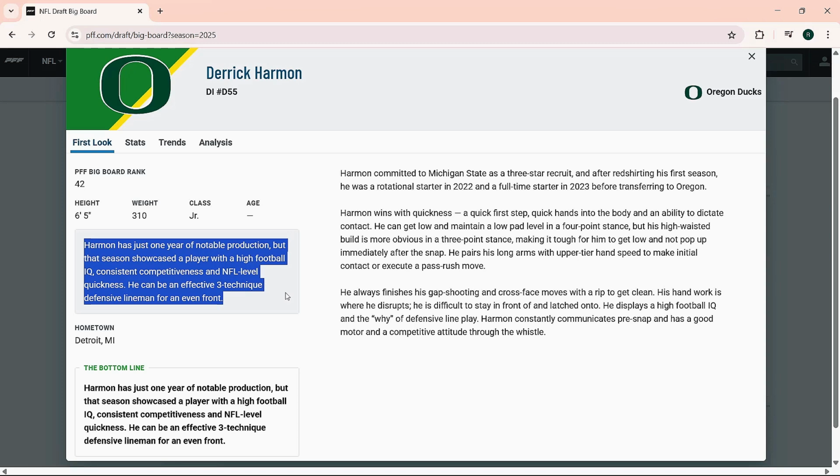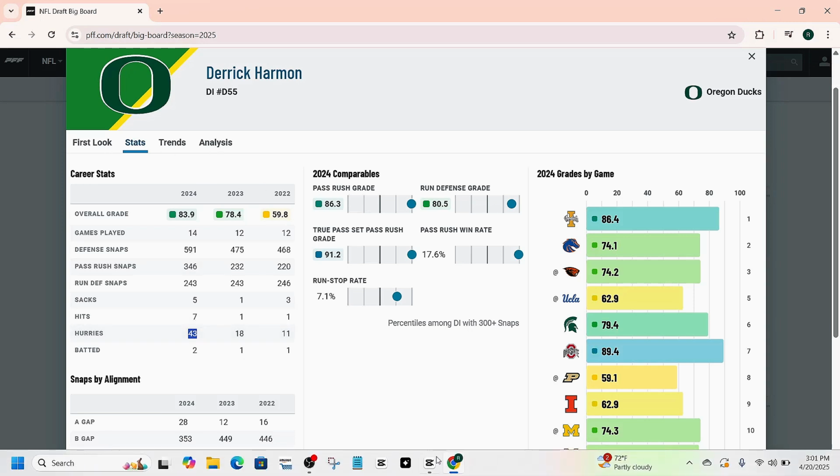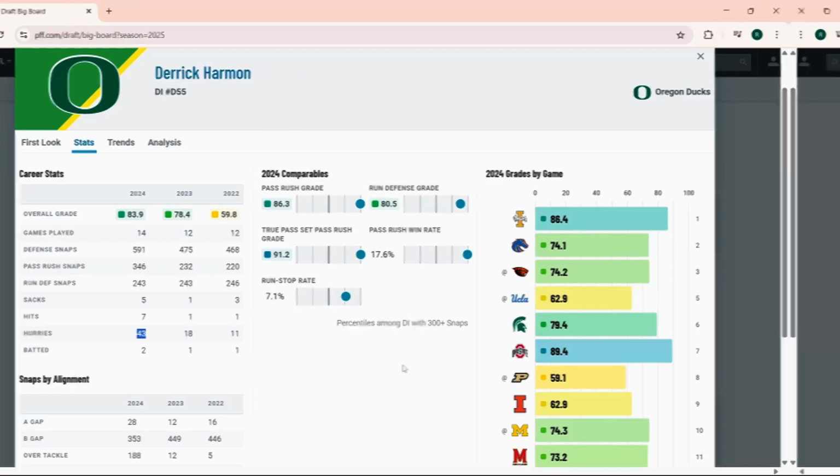Harmon has just 1 year of notable production, but the season showcased a player with a high football IQ, consistent competitiveness, and NFL level quickness. Like I said, he can be an effective 3-tech defensive lineman for an even front. So once again, these 43 quarterback hurries are a mention of his size, his measurables, but also he's very athletic. He's very lateral and moving. So great stuff. See you guys at the film. All right, so here we go.